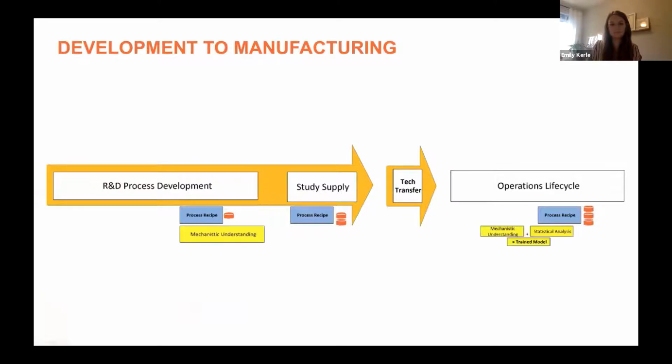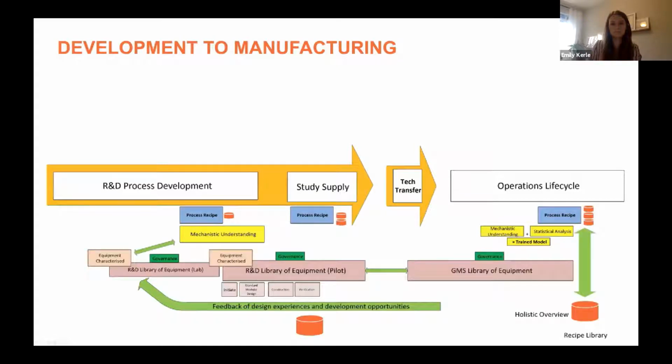With modules that are characterizing both the development pilots and manufacturing, we can start to build mechanistic models to fully define the process. This alignment allows the digital twin to be developed using both mechanistic and statistical models to work together for process assets, providing a full representation of the process. The library lifecycle management will allow the platform to develop, ensuring that the processing learnings can be fed back into the development of new modules.